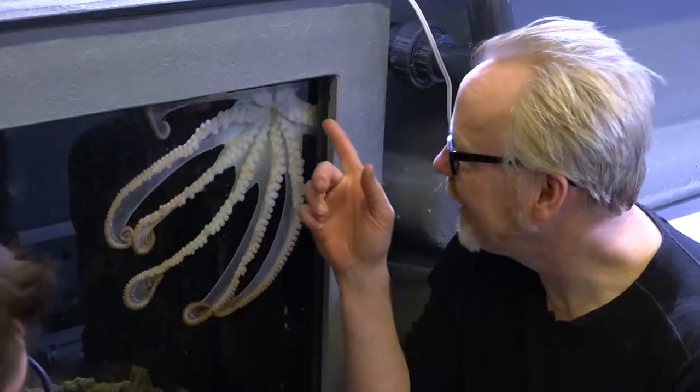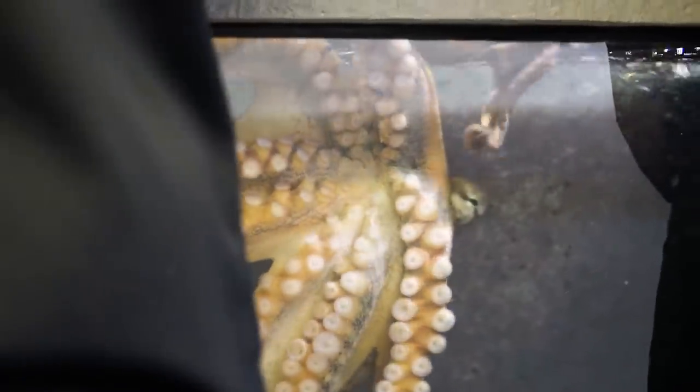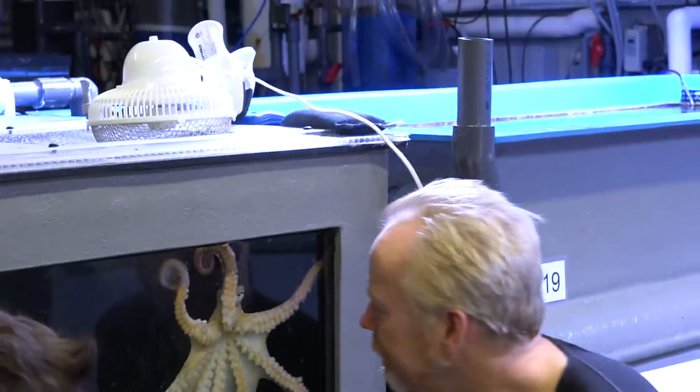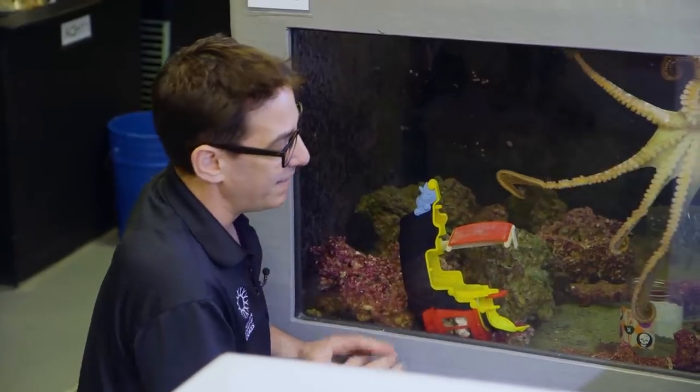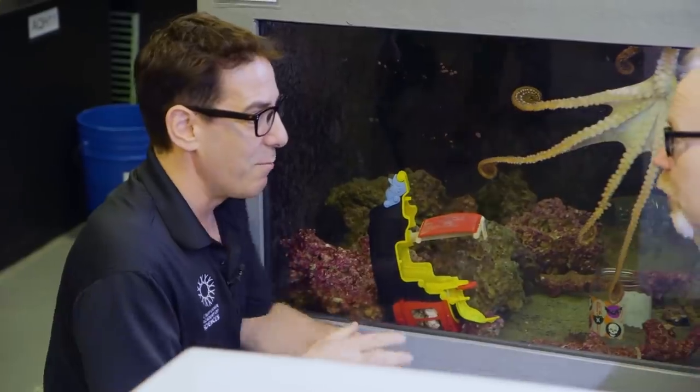Oh, cool. Yeah, I keep noticing he's watching us. He is. Keeping one eye on us the entire time. So he wants to know what's going on, and he wants some kind of interaction. If we have a tank that we're keeping an octopus in that doesn't have this much foot traffic by it, yeah, we'll set up an iPad and have them watch videos.